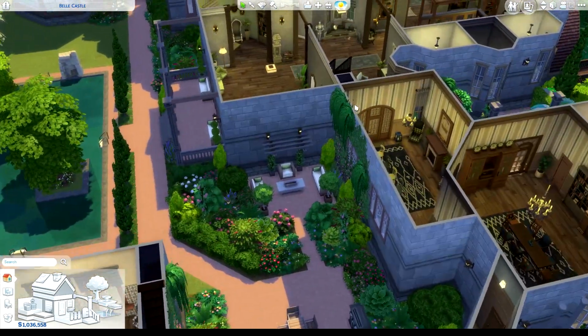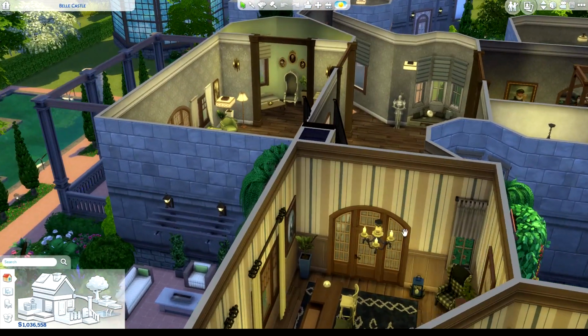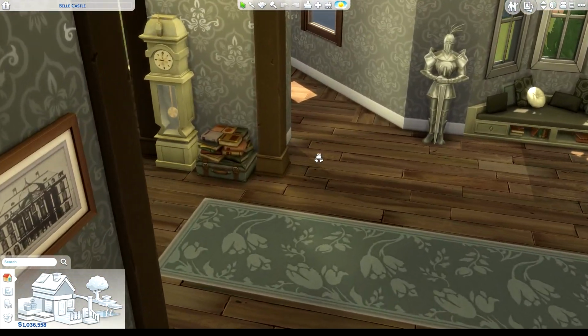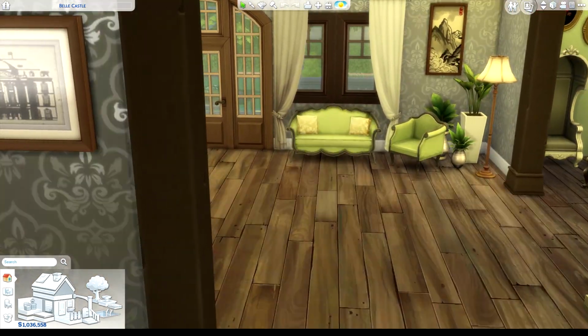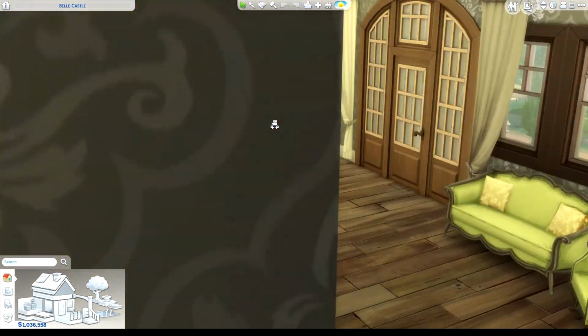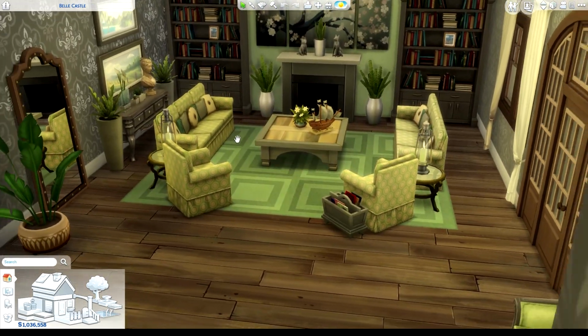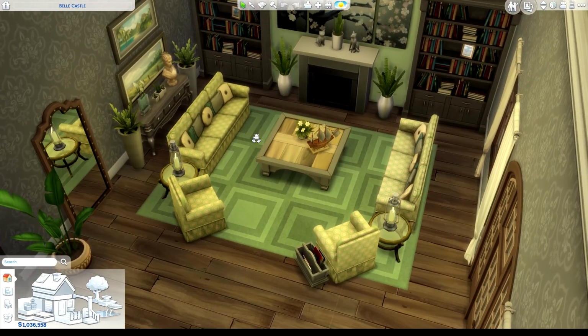So oh, now we have that little music thingy. If you go back through the bar, you can enter the hallway again, and if you go through this archway, you come into one of the living rooms. One of the living rooms, yeah. I realized I just said that. Well, it's a castle, so it's bound to be big. So this is one of the living rooms.